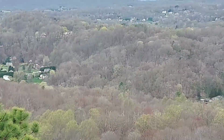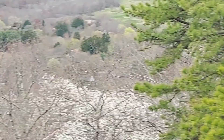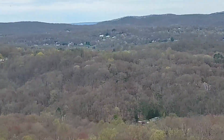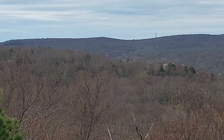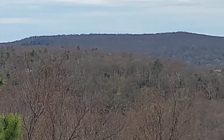So that ridge continues this way. I did a hike that has gotten a lot of views lately. Almost 4 years ago I did it, and it's gotten a lot of views lately, called Lavas, Ledges, and Lookouts. And I recorded that right over here on Bluffhead, which is right over that way. It's a little hard to see it today, it's a little gray.